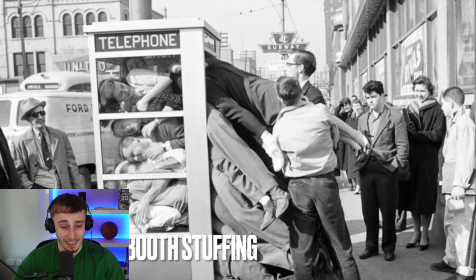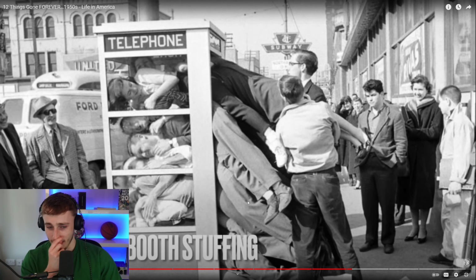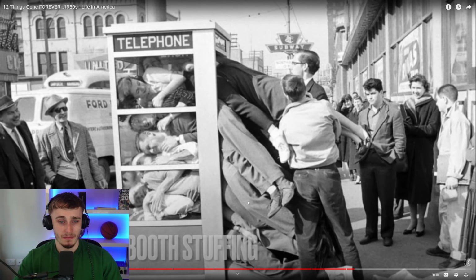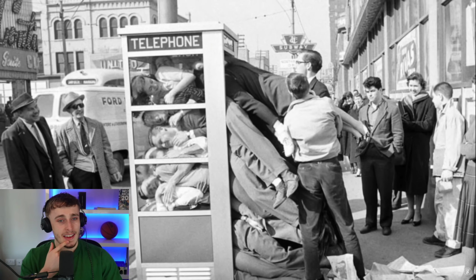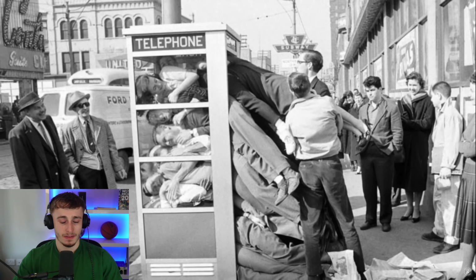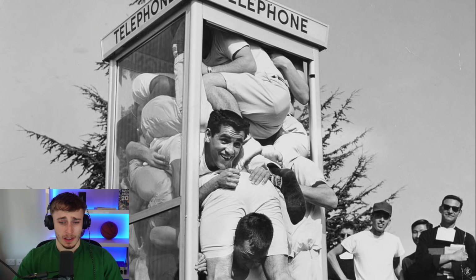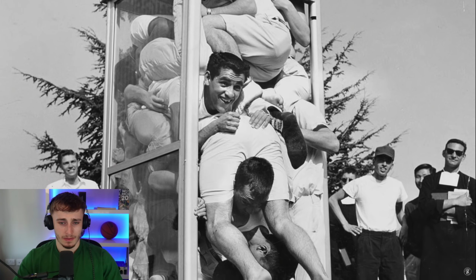For young people, trying silly challenges has been around forever. What the fuck? The person at the bottom is getting suffocated, man. Oh, that would not be fun. The person at the bottom is getting destroyed. Phone booth stuffing was definitely a brief fad during the late 1950s. Legend has it that a group of 25 South African students managed to cram themselves into a single phone booth. Oh my days. As word of this spread across the country, young Americans couldn't help but try it.